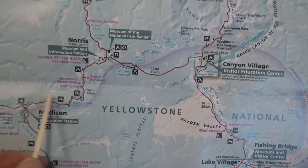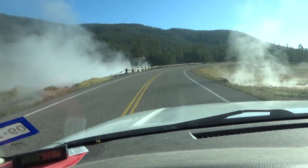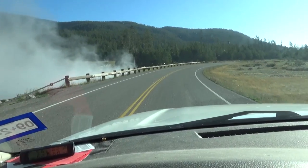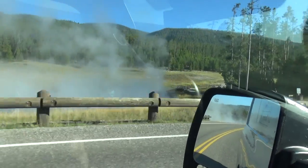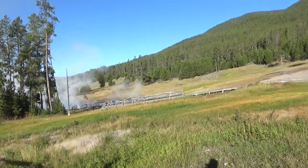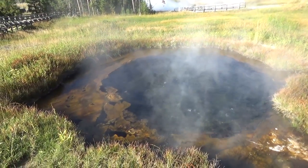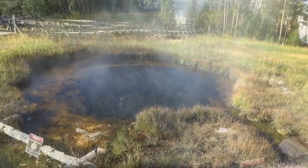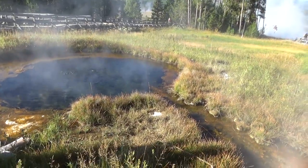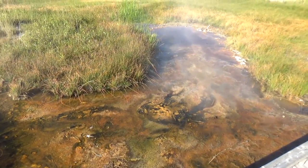Absolutely worth the time. We are at Terren Springs, which is just north of Madison, and as you're coming north of Madison, you just start seeing all this steam right up against the road, and that's because of these springs. They're incredible. There are little springs everywhere. And folks, this is one of those places that's not as well known. We just left Artist Paint Pots and the parking lot was getting pretty full. Here, there are 3 cars in the parking lot. And it is amazing.